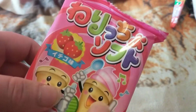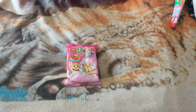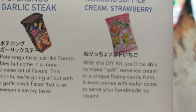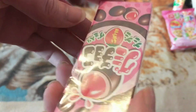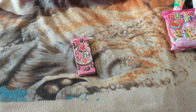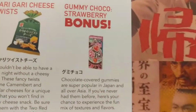We got this. You make this. It's a little DIY thing and you make a fizzy ice cream thing. And they'll be in your original and premium crate. Next thing we got is these chocolate filled jelly things with strawberry filled chocolate, and they are your bonus in your premium crate.